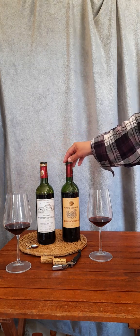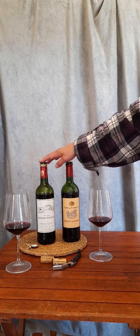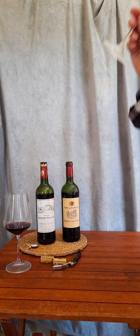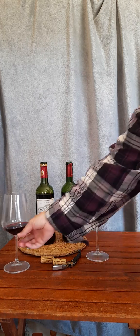£7.99, £9.99 from Waitrose. I would say this is a fairly big disappointment for me, and this one was a nice unexpected extra. So, a bit of plum and light cherry. Not much else.